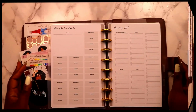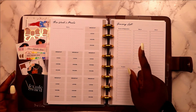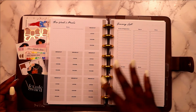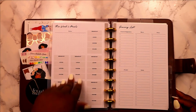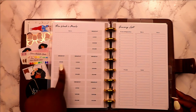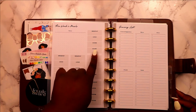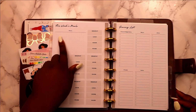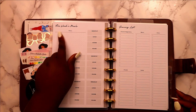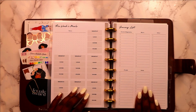I have this, again, another creation of mine, not for sale however, but I am thinking about it, just haven't yet. So this is essentially my meal plan page. I have 7 sections in total for all 7 days of the week. We have breakfast, lunch, dinner, and snacks. And like I said, there's 7 sections for you to put all that in. There's a lovely little grid box here for any notes that I need. And then it says this week's meals. Then over here, I have a grocery list.